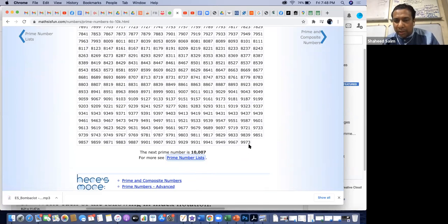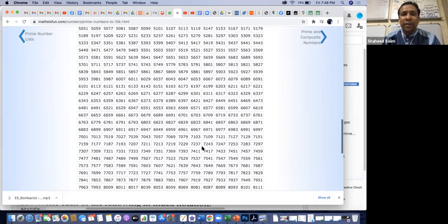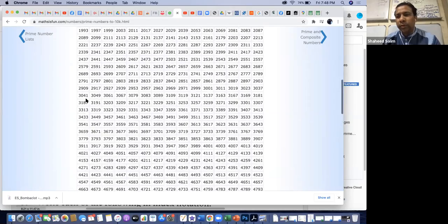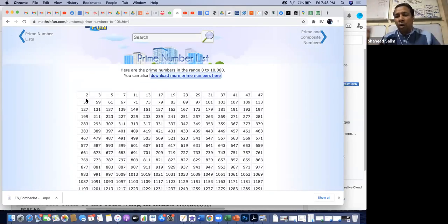Notice there's no even number. If you want to see whether a number is odd or even, you look at the last digit: 3, 7, 9, 1, 1, 9, 3. There are no even numbers. The only even number that is a prime number is the number 2. The first prime number is an even number. All the rest are odd. Okay, do you understand or not? Okay, so why are we learning all these things?